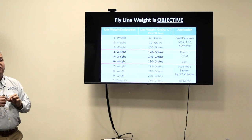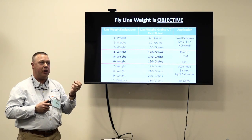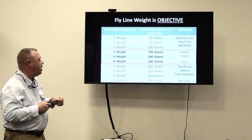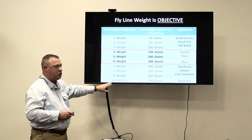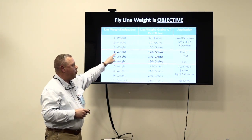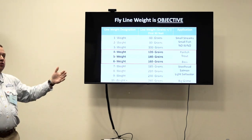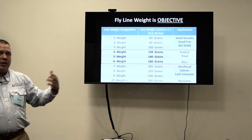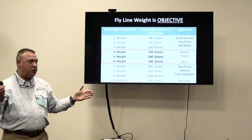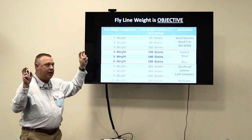So fly line weight is a very objective thing. We know exactly where it comes from, and it's measured in grains. If you've ever been a shooter, bullets are measured in grains, fly lines are measured in grains as well. And so they delineate 1 through, I think it goes up to 15, and there's actually some sub-zeros. But essentially, each line weight corresponds to a number of grains. And that is for the first 30 feet of the fly line. That's how the industry has decided they're going to delineate these things. You weigh the first 30 feet of the fly line, that number in grains translates to a weight of fly rod.